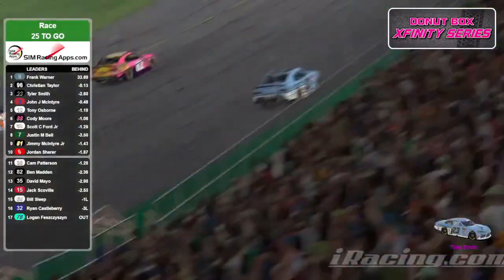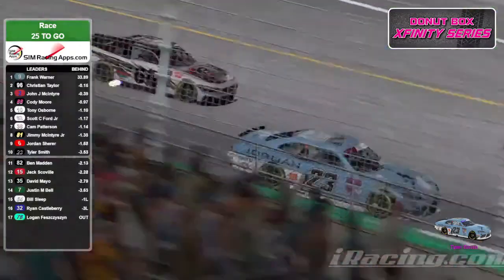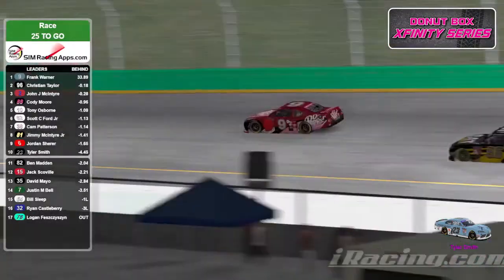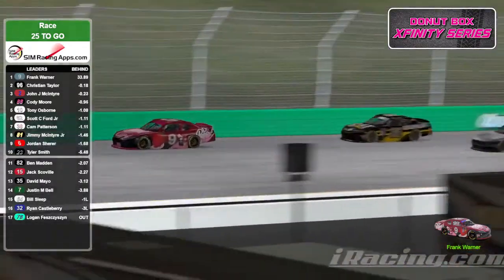Looks like Tyler Smith had an incident. He was up in second. He's dropped back heavily now. Not sure what kind of damage that car might have. But Franklin Warner, he's getting out to the lead. Christian Taylor in second, but for how long?